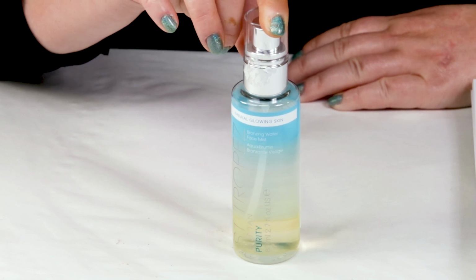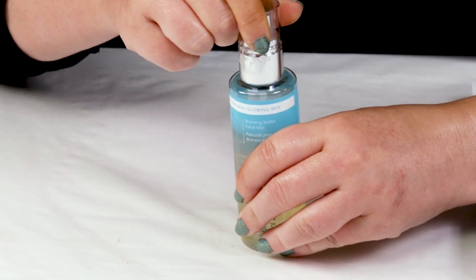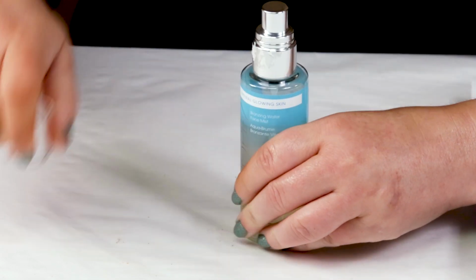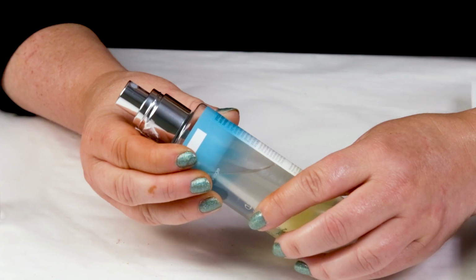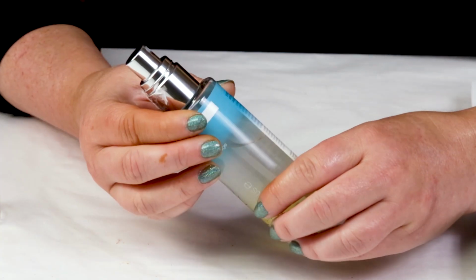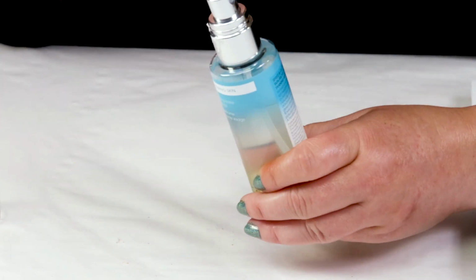And they've done a decent job with the packaging for this. It comes in a simple bottle, but it comes with a nice spray nozzle. So if you use it, like they say, just to spritz over your face a few spritzes, it does a pretty good job of evenly spritzing all over your face without giving you little droplets of it.